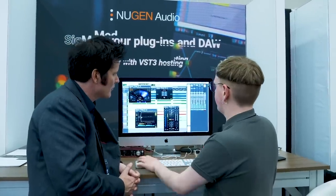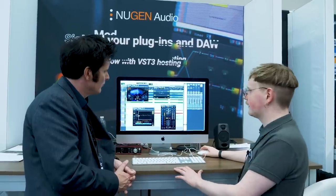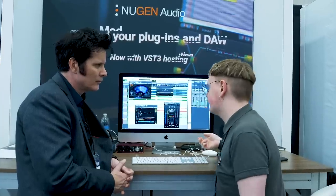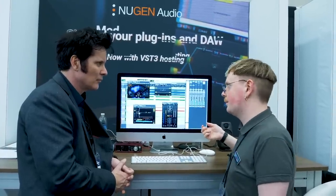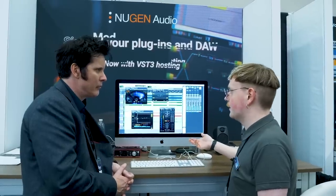So it has all that kind of thing, but the newest module, which we're really excited about at the moment, is the Insert VST3 module. This allows you to host any third-party VST3 plugin within whichever DAW you're using. That's particularly exciting for anyone who's using Pro Tools, Ableton, or basically any other DAW that doesn't support VST3. Because it means you can now use that within Pro Tools.